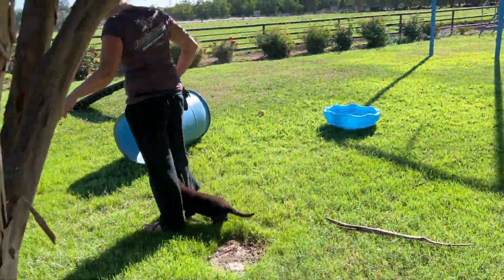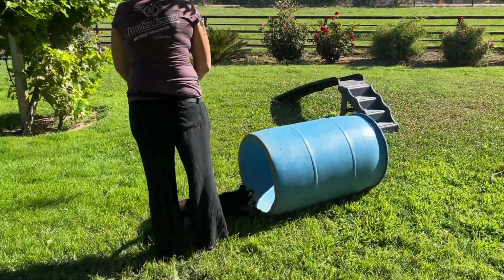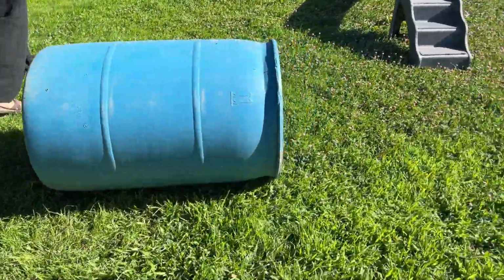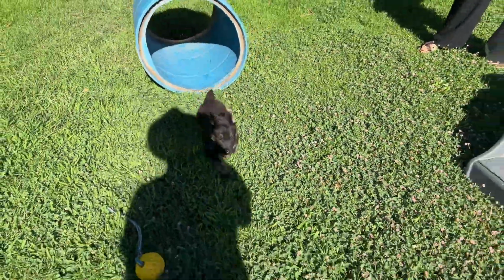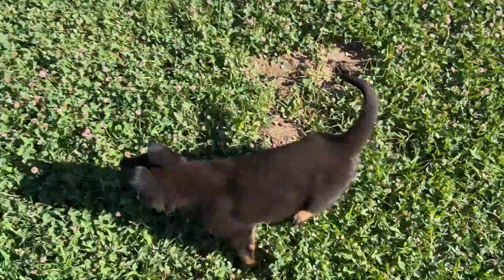Come here, Mamesh. Good girl. Good morning, Arwen. This is Arwen. Good girl, going through the tunnel. Seven weeks old. Come here, girlies.